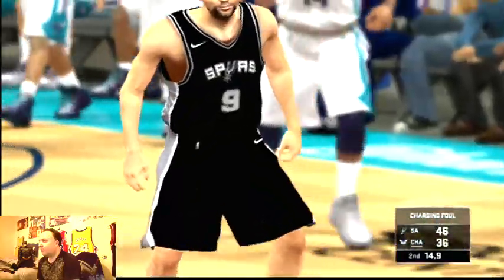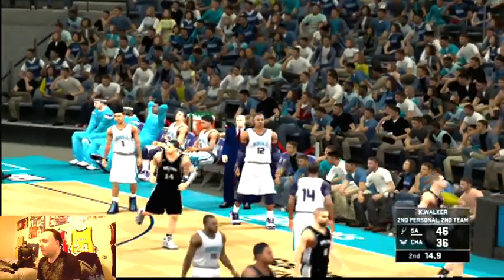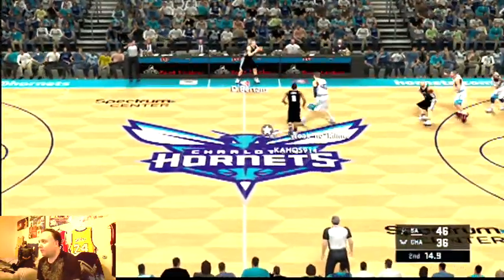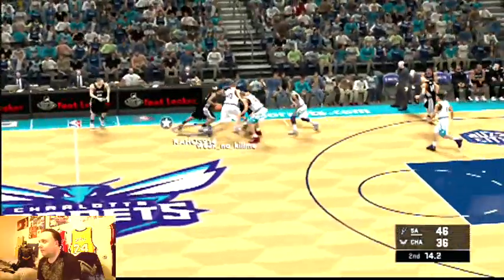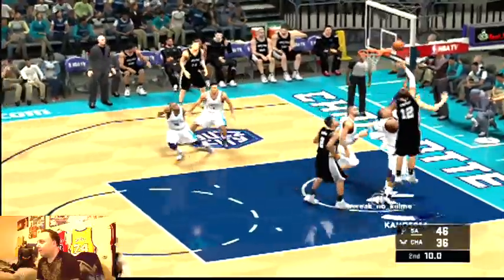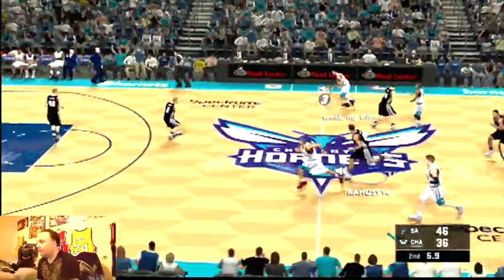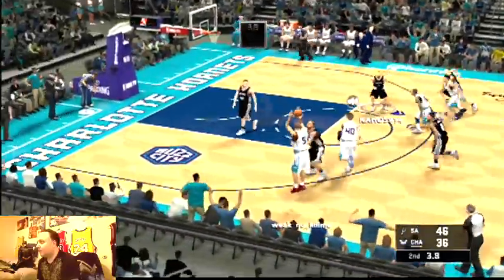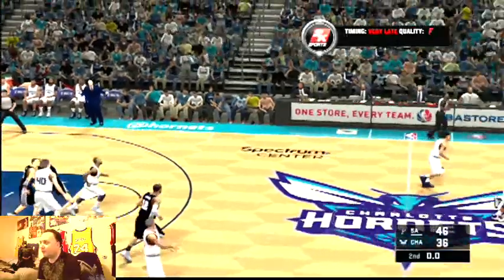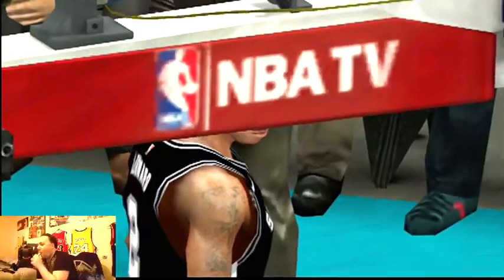And the whistle blows. It's going to be on Michael Kidd-Gilchrist. That's foul number 2 for him. Yeah, way to get there first and be willing to absorb the contact. No question about it. No flop there. That was a direct shot to the chest. And it's Aldridge missing. Now Walker. Batum for 3. No good. That will count. No good. And we finished one half of basketball.